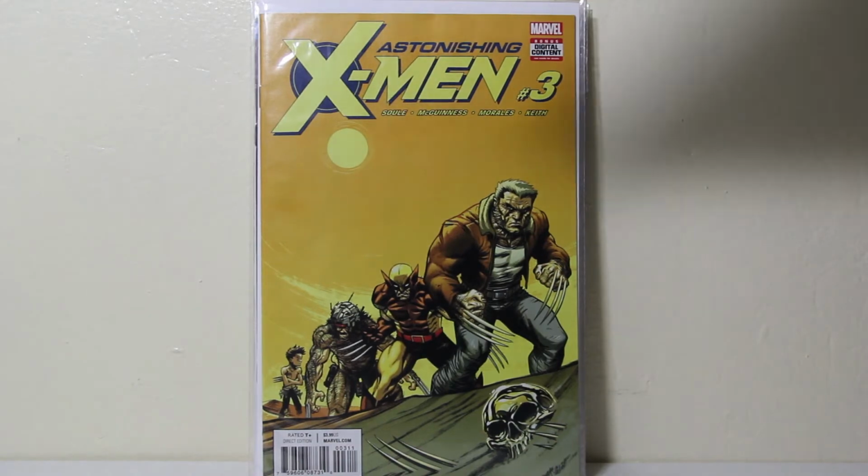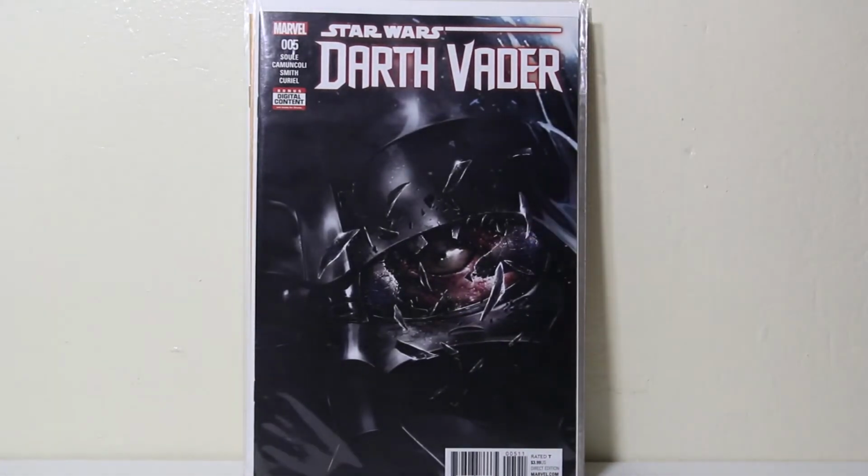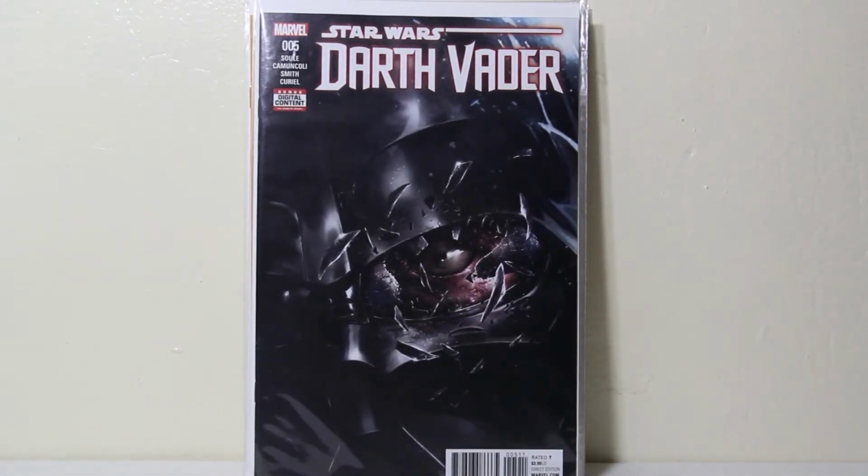from Marvel Comics. I picked up Star Wars Darth Vader 005 from Marvel Comics, and this cover is just magnificent. Showing Vader's helmet broken and the steely eye of Anakin looking out of it. Gorgeous cover. This is the A cover from Marvel Comics on Star Wars Darth Vader 005.